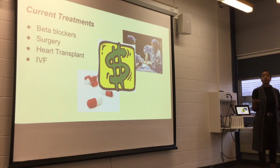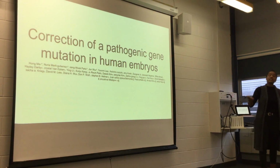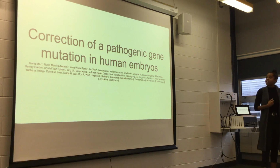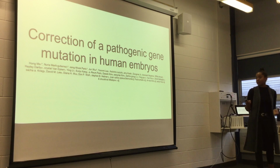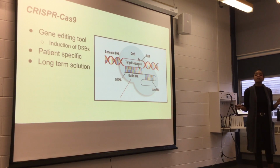It's not attacking the root of the problem, which is the gene. So, this is where my paper comes in. Correction of a pathogenic gene mutation in human embryos. Pathogenic just means disease-causing. So, the superstar of the paper was CRISPR-Cas9.